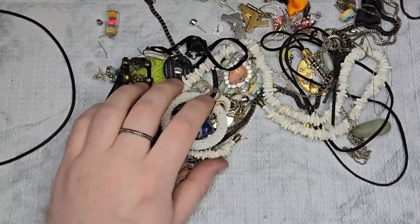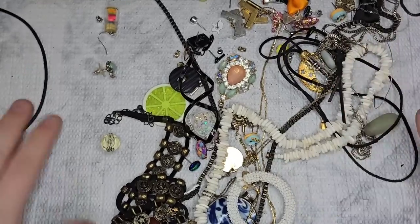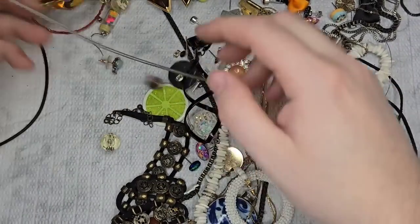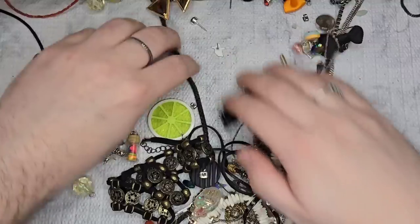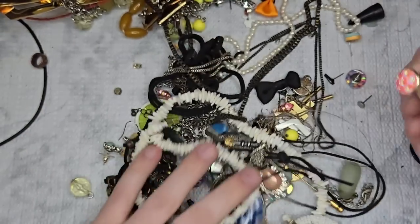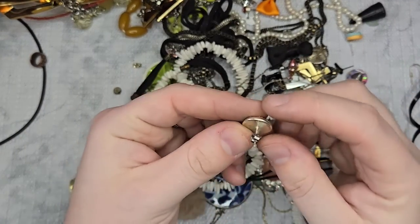All right, guys. Here's the bag. This is a really big mess, guys. It's really tangled. So I'm probably going to have to pause and untangle a lot of this because it is one huge knot. Okay, let's just kind of get started.